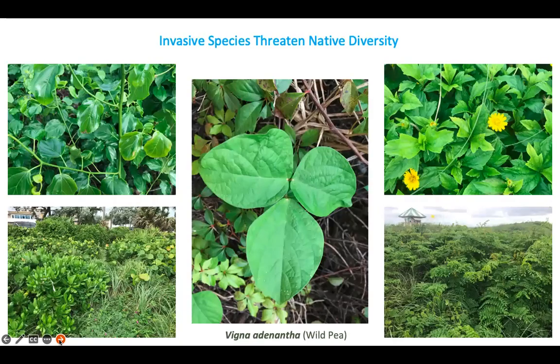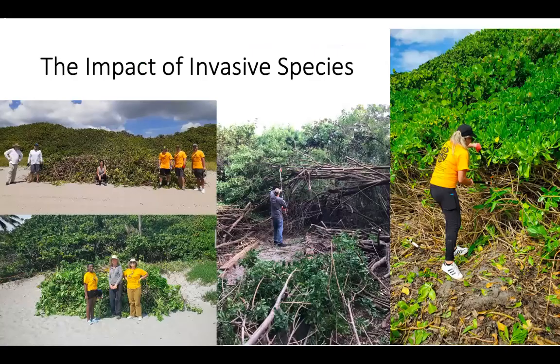We still have invasive species that threaten native diversity. We have some common ones here, like beach alpaca or Scaevola taccada. This is the non-native Scaevola. We also, of course, have our native Scaevola plumieri present on the beach. That is not this Wedelia, this wild pea, which we're going to talk more about in a minute. All of these threaten native diversity because they displace and choke out the native diversity.